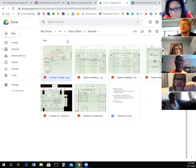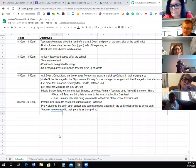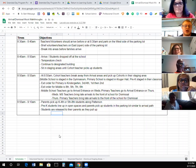Okay. So looking at Wednesday and Thursday, so tomorrow, teachers are back in the building, even though they have already been back in the building, but officially we're back in the building tomorrow. Teachers will get this same run through that you're going to get right now of the mock walkthroughs that we are doing on Wednesday morning and Thursday morning. How it looks for teachers and volunteers.